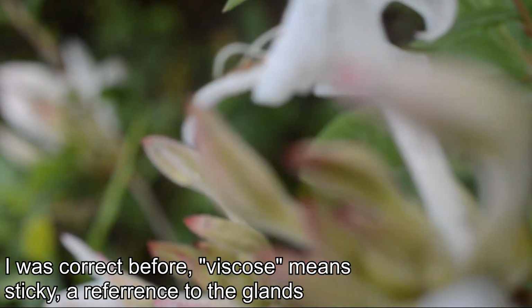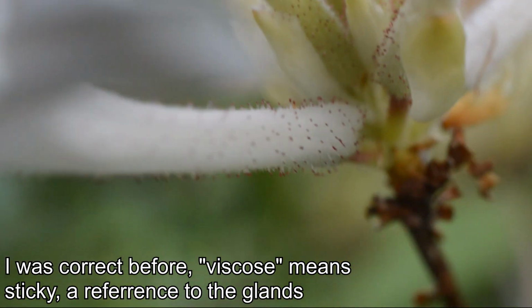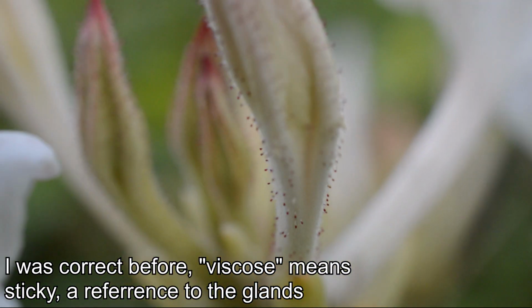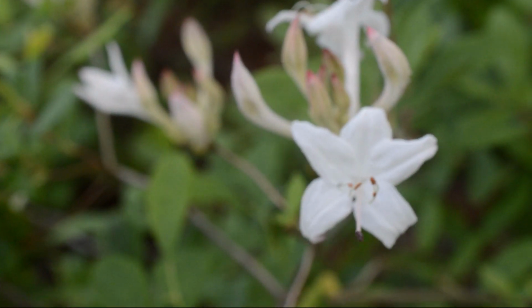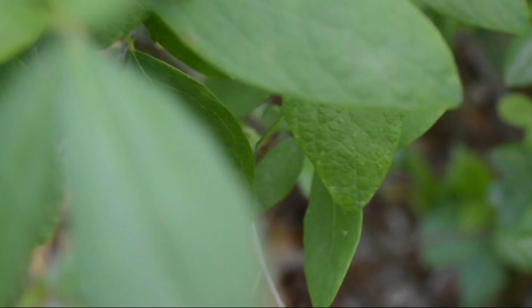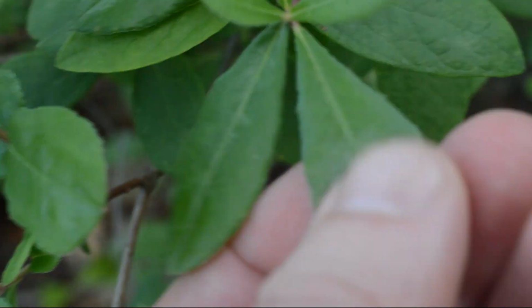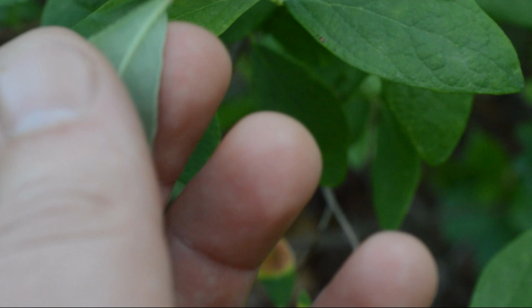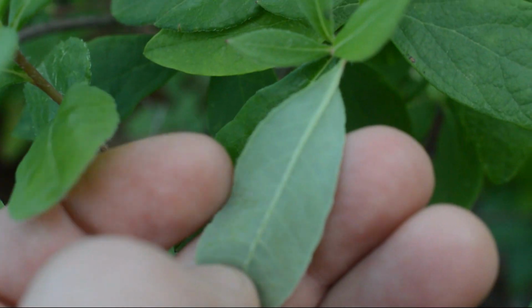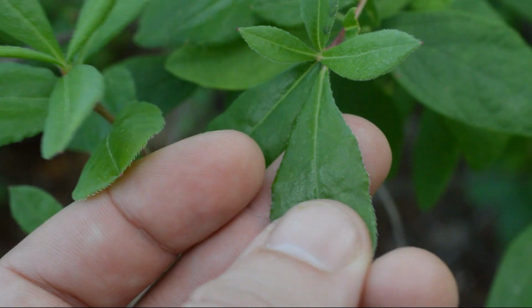Take a look at the floral tube there. Look how many glands are on that thing. Ooh, that can be a diagnostic for quite a few species, like Rhododendron periclymenoides and Rhododendron prinophyllum. Leaves aren't really anything to write home about. The leaves are pretty hard to tell apart from one another in a lot of cases, except for Rhododendron groenlandicum, which has those really nice bronzy fuzzy undersides, but that's not the case for this species.